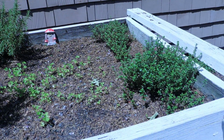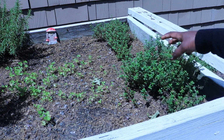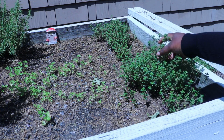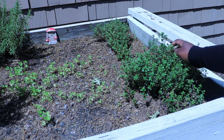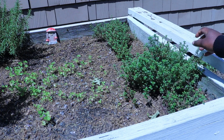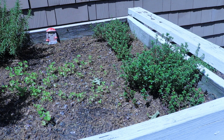Then lastly, in this box over here is my lemon thyme. When I first started gardening like 3 years ago, I cut this back all the way to the bottom, and I regret it all the time because I know it would be even bigger and even more lush. I thought that it wouldn't survive in my climate during the winter, but it definitely does. I've had it for 2 years now. The one over there is a little funky. I don't know why, but she's a little long.